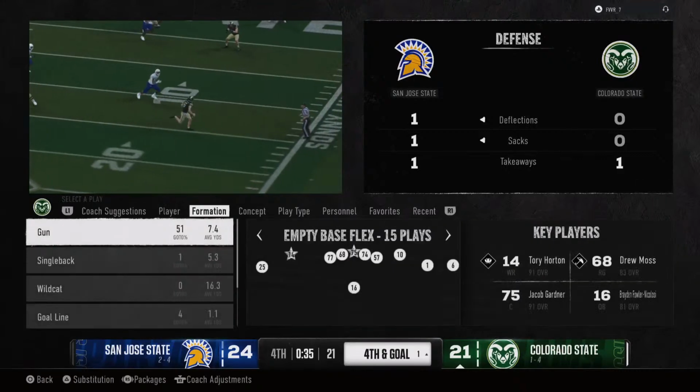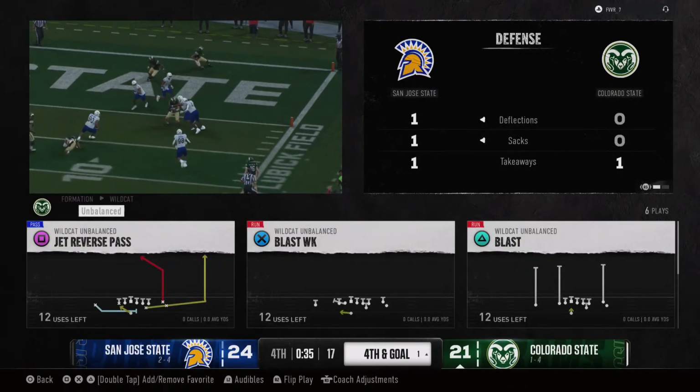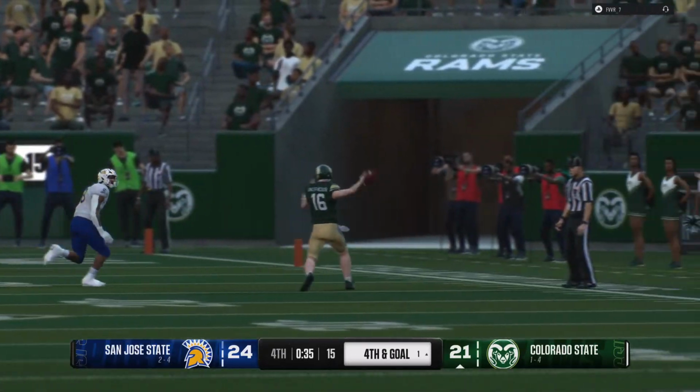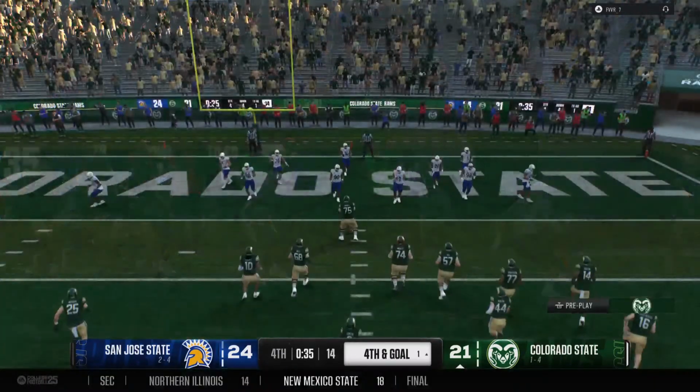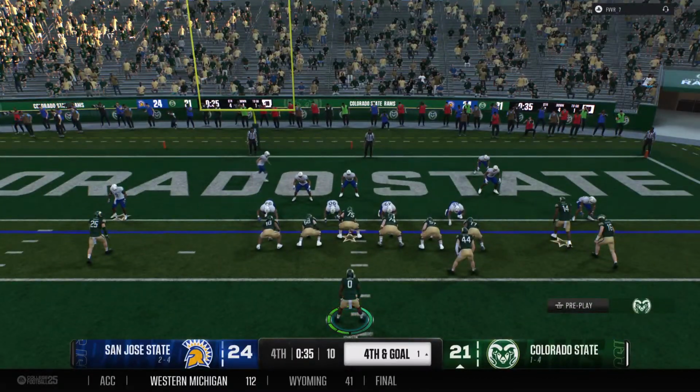And that's a big stop by this defense. And now if you're the offense, I'm down by 3. I can tie this thing up in the 4th quarter. Kick that field goal. And this could prove to be the biggest play of the game. They'll go for it on 4th and goal.